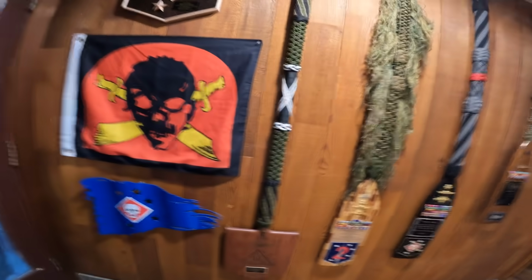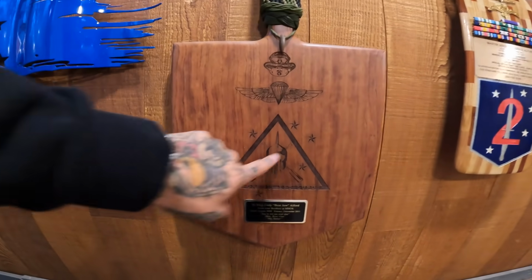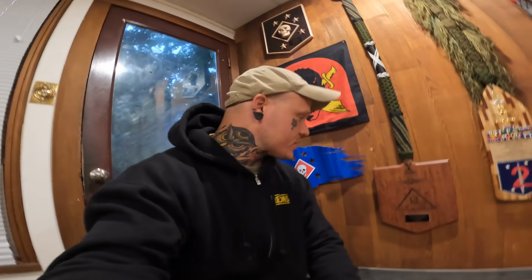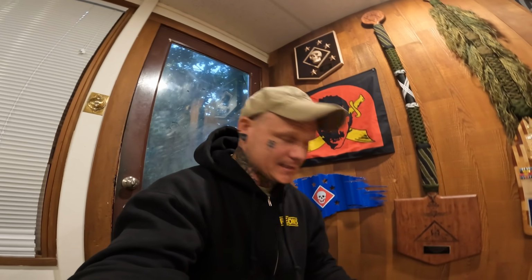My second paddle was this bad boy right here. This paddle was from when I was at the schoolhouse. This was our old schoolhouse logo right here, which is now called ITC, Individual Training Course. That's where the pipeline is. So once a Marine goes through assessment and selection for MARSOC, they go to the pipeline course, ITC.